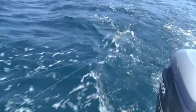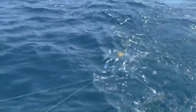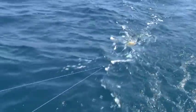Scott, is it the flash of the ballyhoo on the teaser, or the rubber fish, or the scent? I think it's a combination of everything. When I first started pulling them, I was strictly a natural bait kind of guy, figuring that you can't beat the scent and the actual look of natural fish. Since then, I've thrown in a lot of rubber fish. Here's a decent dolphin coming in a little further back.